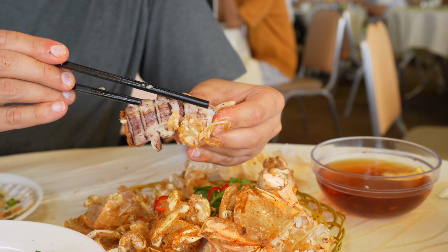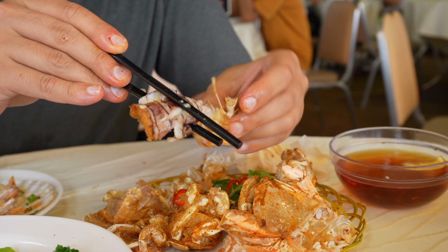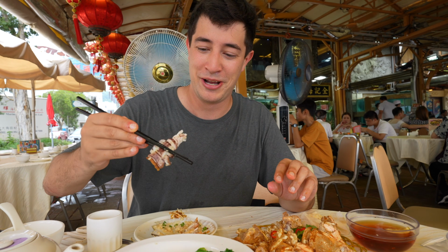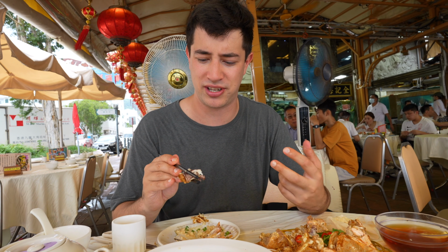Scallops are definitely my favorite, but man, this mantis shrimp is also super good. Kind of hard to get at. Definitely easier than the hairy crabs in Hokkaido, which we were just at recently. But this is so good too. It's so sweet. Kind of juicy, like soft. It's got a bounce on the outside, but then when you get to the inside, it's really creamy. Not really like a lobster or a shrimp. It's unique.